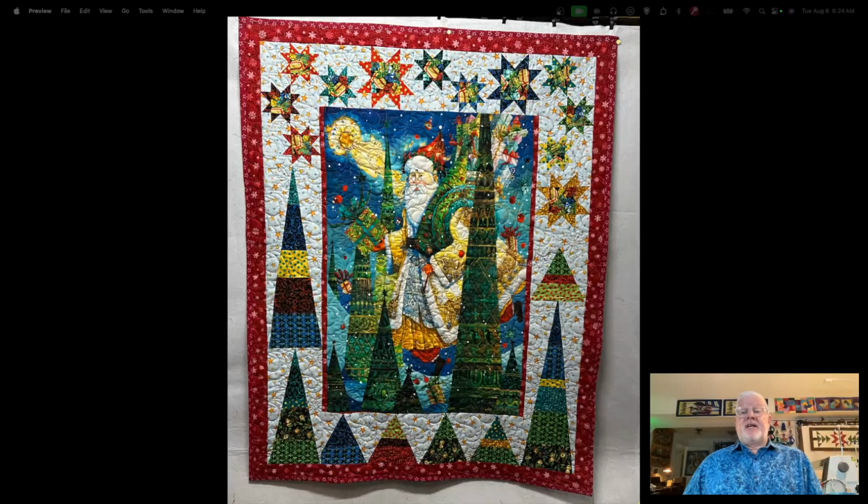So I got the Spirit of Christmas Hope, my Christmas quilt, which is based on a panel, all done. It's all quilted now. You've seen the top of this before, but now it's all quilted and it's bound and it's folded up and sitting and waiting for Christmas to put it out.